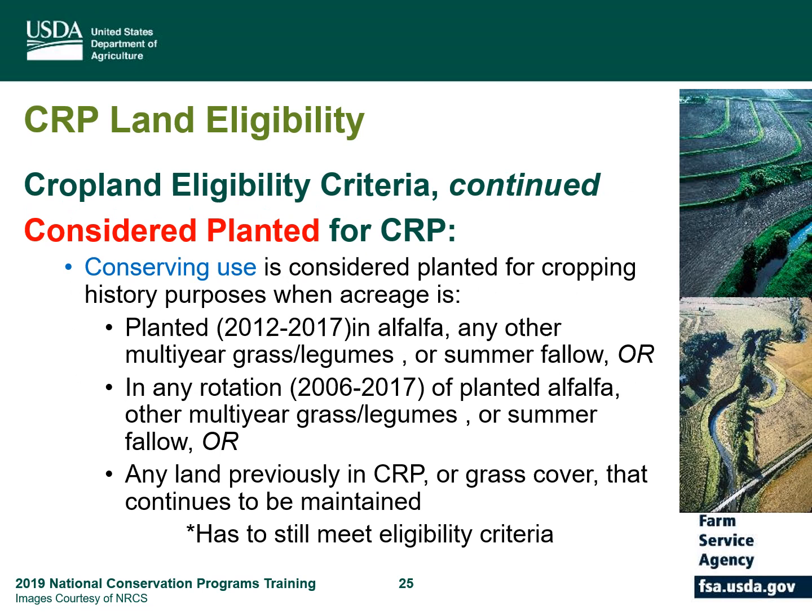Considered planted for CRP. Conserving use is considered planted for cropping history purposes when the acreage is planted 2012 through 2017 in alfalfa, any other multi-year grass, legumes, or summer fallow, or if it's in any rotation, and in this case, we're going to look at 2006 through 2017 of planted alfalfa, other multi-year grasses or legumes, or summer fallow, or any land previously in CRP or grass cover that continued to be maintained as CRP. It still has to meet all eligibility criteria, but any land previously in CRP, as long as it's been maintained, may be eligible.